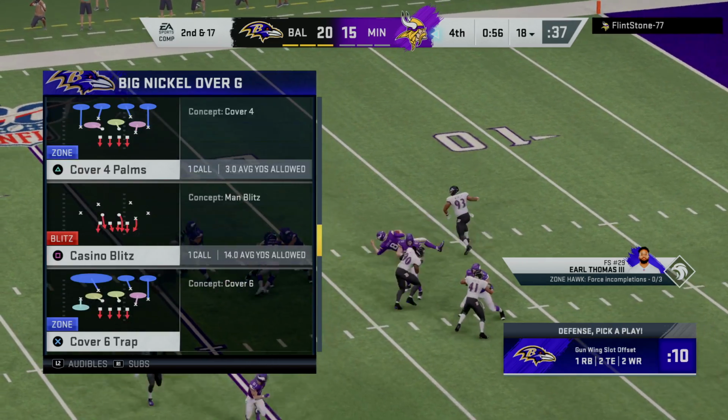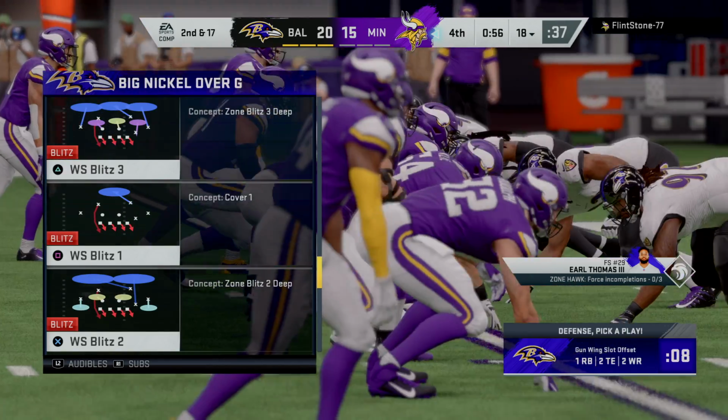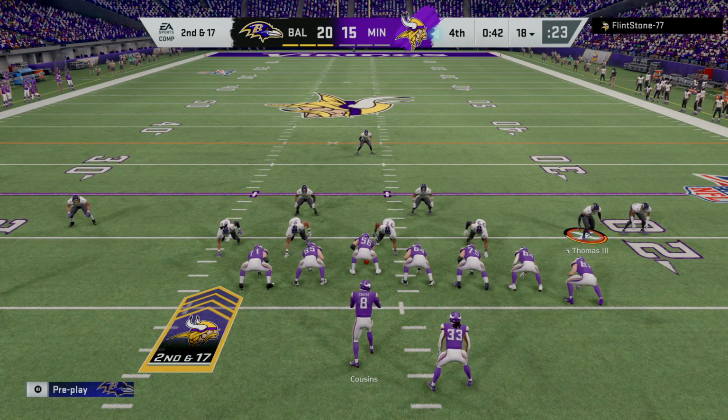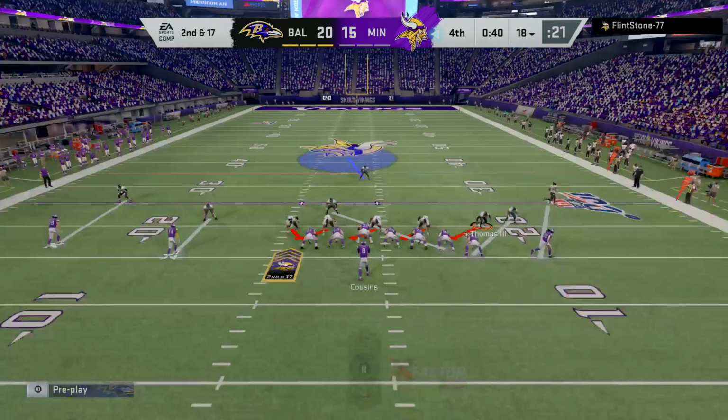Now, that was just absolute perfect man coverage. Nowhere for them to go with the football. Led to a sack. And that's really difficult to do in today's NFL with all these gazelles running around that you're trying to cover in the secondary.